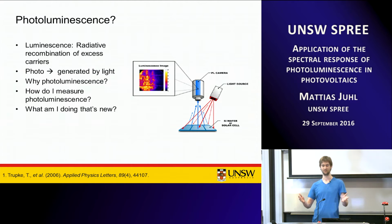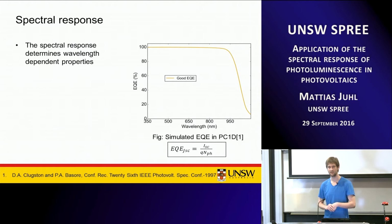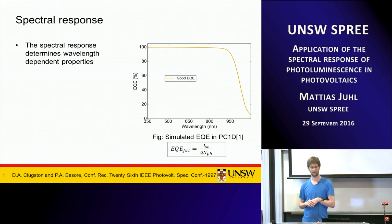So what am I doing that's new? Well, that was the rest of my title, the spectral response. So the spectral response is basically, we're going to look at different parts or different illumination wavelengths and see how properties vary. You will all know the most common technique used in photovoltaics, spectral response technique, which is the EQE, and the definition is just in the bottom right-hand corner there, and it's just short circuit current over Q times incident photon flux. And it's just a particle conversion, the number of photons in to the number of electrons out.